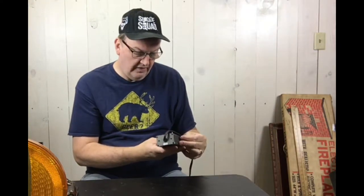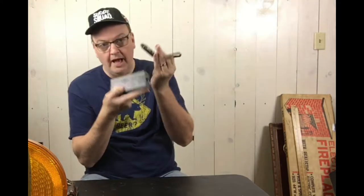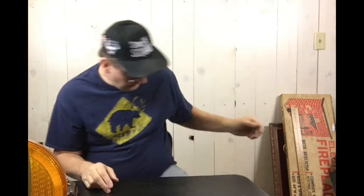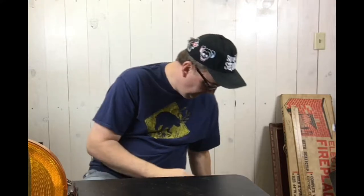Radio Shack 12 to 150 VAC portable power converter. I don't know if it works or not. If it does, I'll be selling that. Here's a power converter that somebody cut. That's just scrap metal.